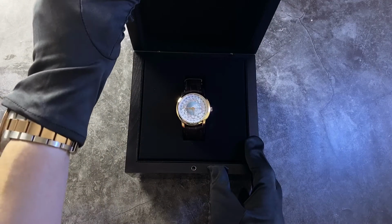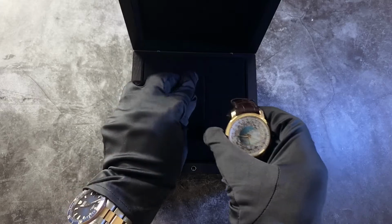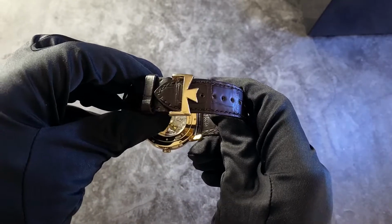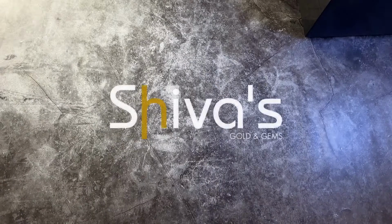The Vacheron Constantin Traditionelle line is the brand's way of showcasing its technical excellence within its emblematic profiles. With this world timer, for instance, Vacheron will show you a couple of amazing features that will make you wonder why most world timers are doing it differently.